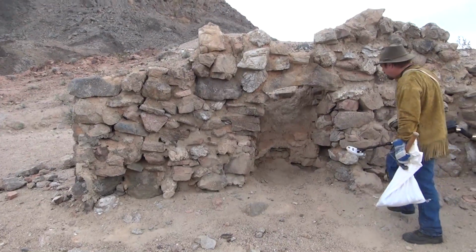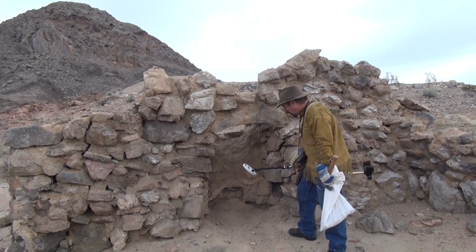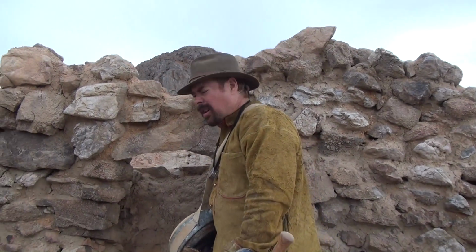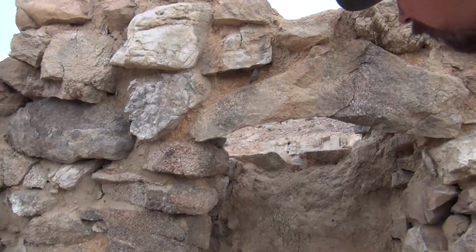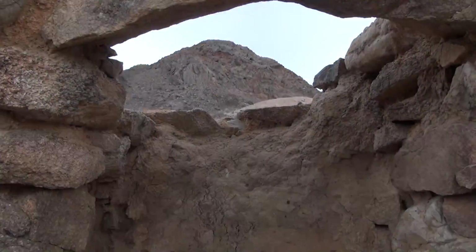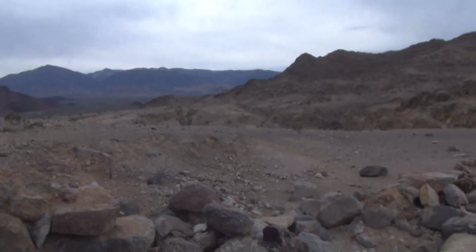Ooh, look at that. Look at that fireplace. Imagine if that thing could talk, the stories it would tell. The brutal, hard winters out here, because it gets mighty cold out here, really cold. See that fireplace? Now, I'm not even going to run my metal detector out here because there's so many nails out here it would drive me batty. Battier than I am.